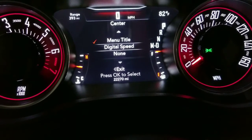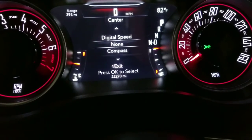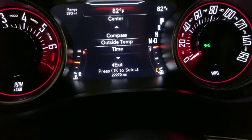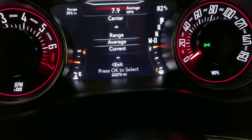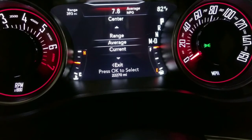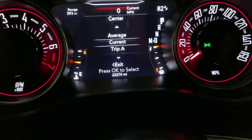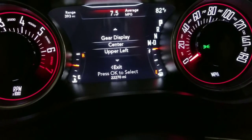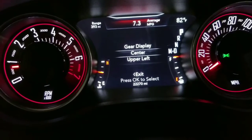Change menu titles, digital speed, and of course audio track too, if you want to see your audio, or the compass, or the outside temperature. Again, all three of those things are customizable, as well as your main view, which is cool. But I'm just sitting here idling, and I could reset stuff as well. So pretty cool.